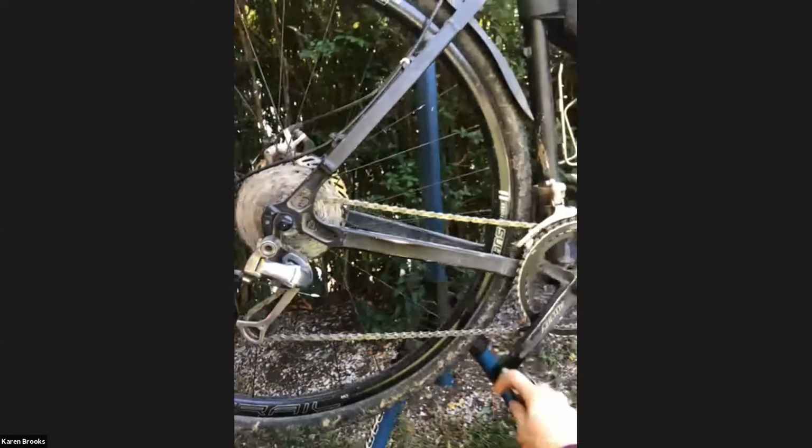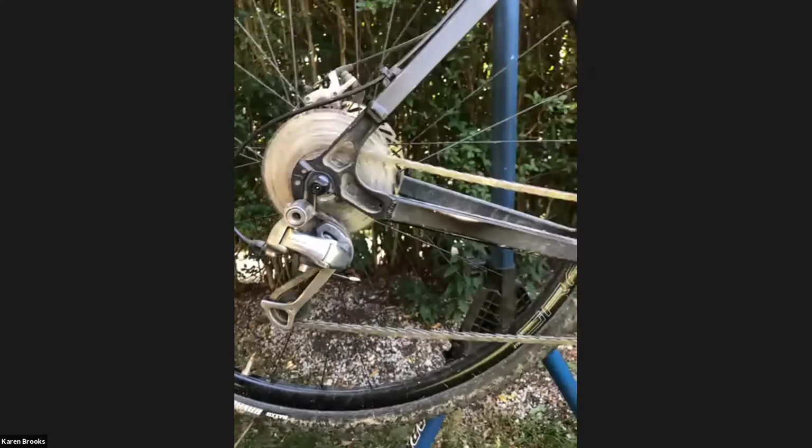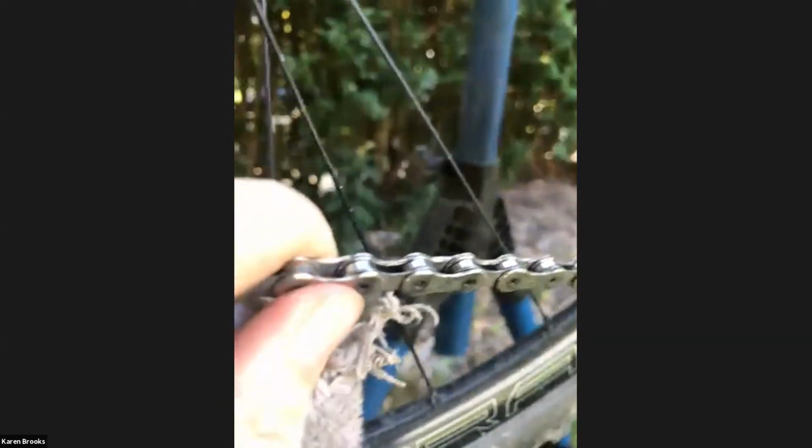And then I'll take the chain and do it backwards for, I don't know, a minute or so to make sure it's worked in there. And then, this is important, I take the rag and wipe the lube off. That sounds crazy, but what happens is the lube is now down in all the little links where the moving parts are. And there's still a thin film on the outside.